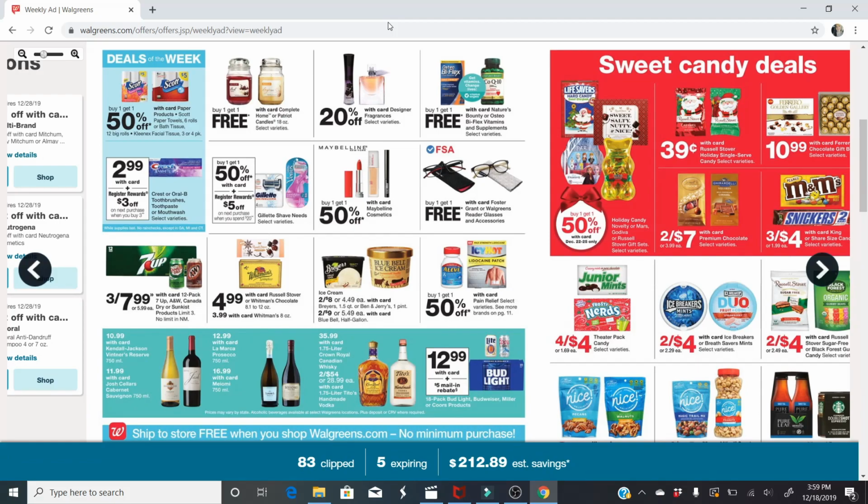3 for $7.99, 7-Up, A&W, Canada Dry, or Sunkissed. Not a bad deal. If you are doing that deal, you do have to buy 3 to get the $7.99 price. If you only buy 1 or you buy 2, they'll be $5.99 each. So if you're going to take advantage of that deal, make sure you buy 3.